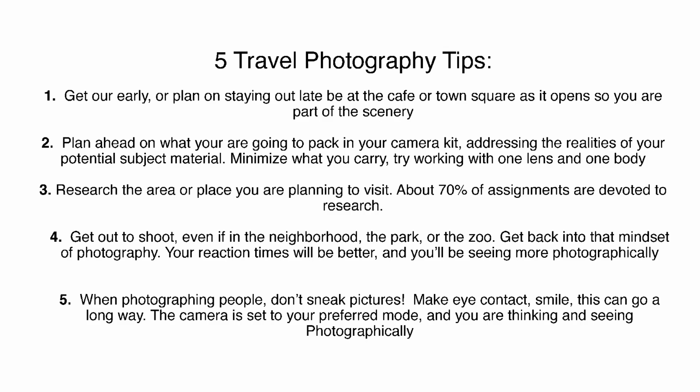So here are the 5 tips for re-entering that world of travel photography. Get out early, plan on staying out late. Plan ahead when you're going to pack in your camera case. If you're going to do wildlife, that's one set of gear. If it's street photography, you can really minimize. Research the area. I find that about 70% of my assignments are devoted to research.